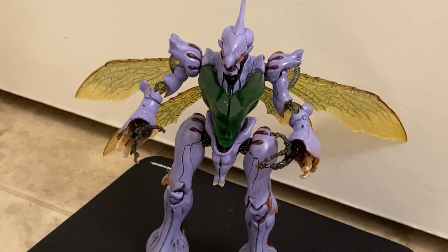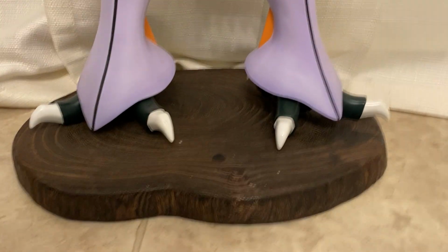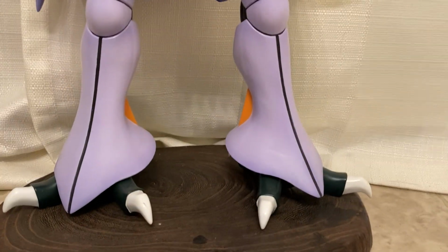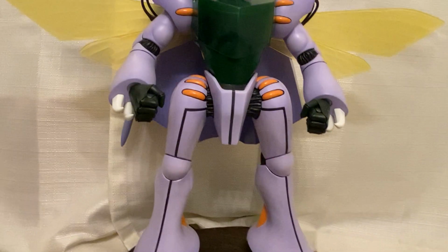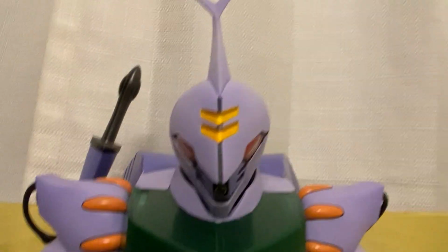That's a cool one. But I saved the best for last. So this last one, guys, is made by X Plus. Yeah, that X Plus. And it stands 19.5 inches tall. He is a big boy. This one is gorgeous.